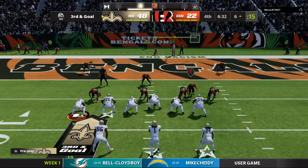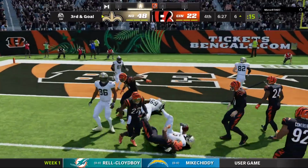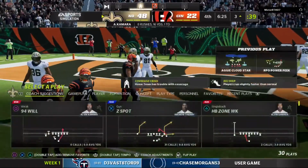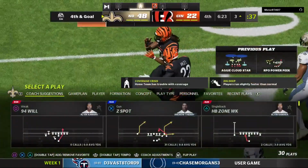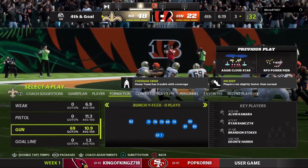They'll try to run it in. It's Kamara. And he'll take this one down inside the 5 to the 3. It's about a 3-yard pickup there, but more importantly, they're still a few yards away here. It's now 4th down and goal.